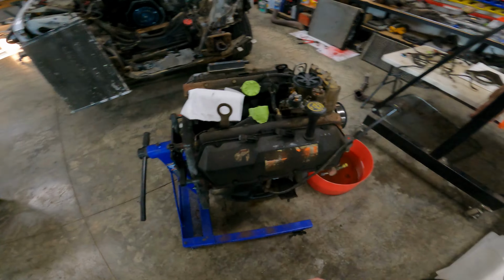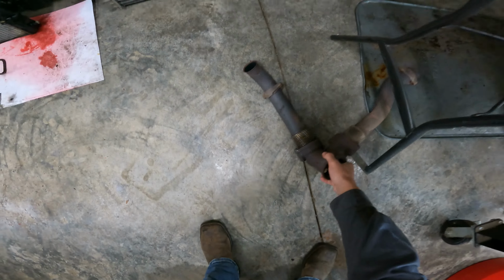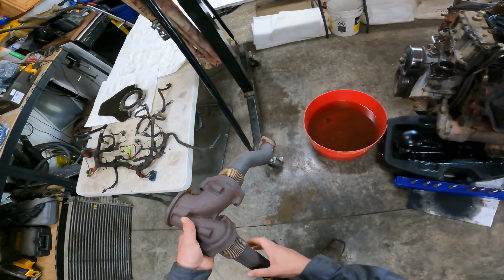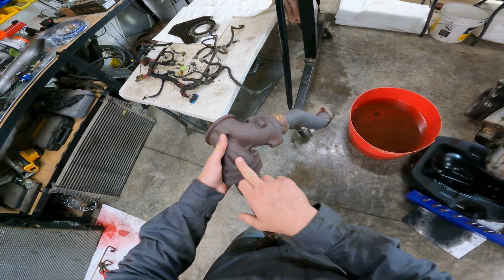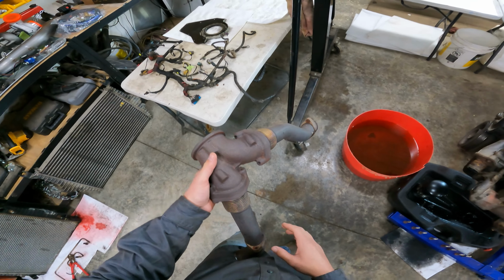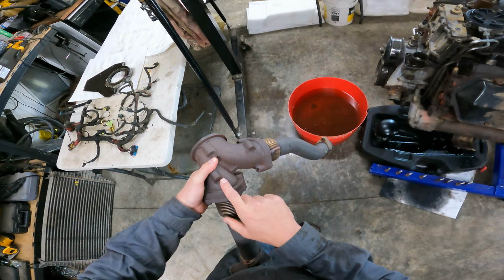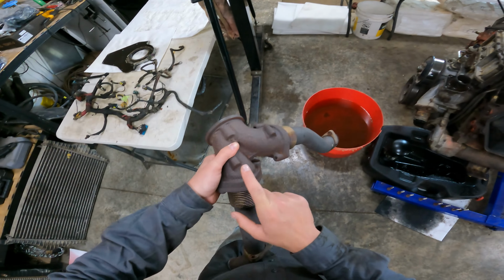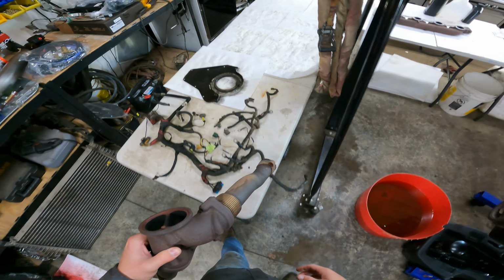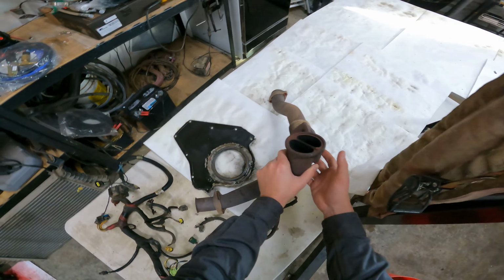Because we are moving the EGT probe, we're going to be relocating the pre-turbo EGT probe up here. I want to attempt to drill right in through there and thread this spot of the up pipe, so we have our pre-turbo EGT probe right here for tuning purposes and really towing purposes, just a way you can all around keep a better eye on things.